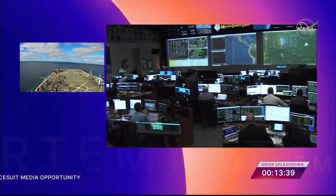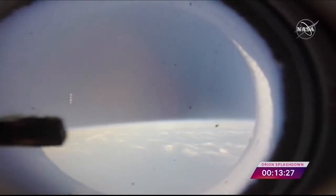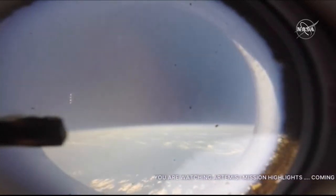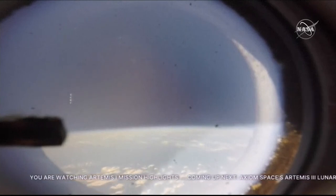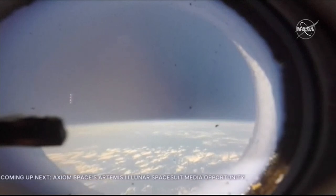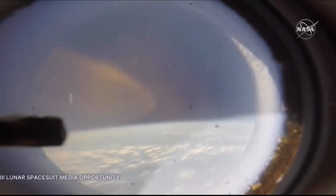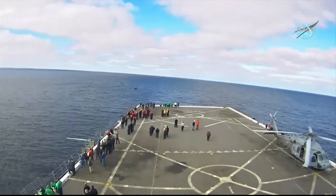And we have data from Orion. Orion out of the blackout period. Flight Dynamics reports that Orion is right on the money, coming right down the pike, a good view out of the cabin camera looking out of the upper hatch of Orion. We should be performing the skip entry maneuver momentarily. Good communications established with Orion. This view on the deck of the USS Portland.